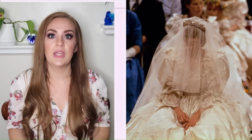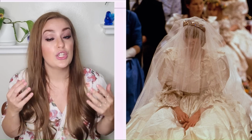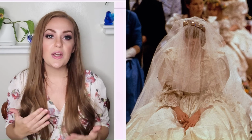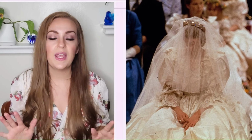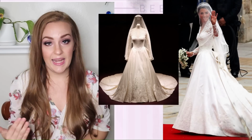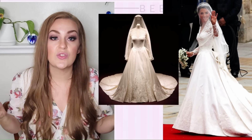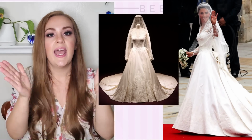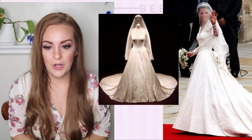It was overwhelming, and it may not have even been very comfortable to wear on account of how huge it was. So it does look very dated. Her gown does. And while it's forever iconic and famous, I do think that Kate's, for example, will be inspiring wedding looks forever because it's so well edited and reined in and just beautiful. And of course, flattering for her.